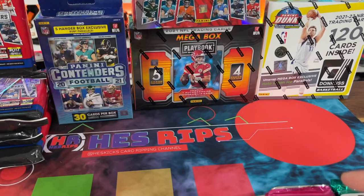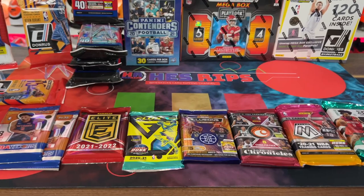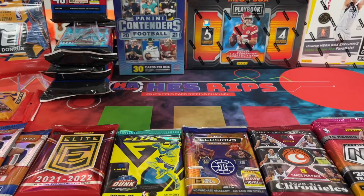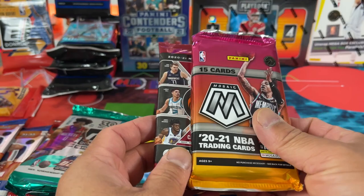Mega box down here, and then we have that's a playbook, and then we have this guy right here. So it's actually a little bit more expensive from the retail side than it is from the hobby, but I wanted to throw in this Rookies and Stars as kind of an extra bonus one for us to open in this video. So this is a lot. These two are the most expensive hobby packs out of them, about 56 each. Kind of crazy. Hopefully we'll get a good hit out of either of these.